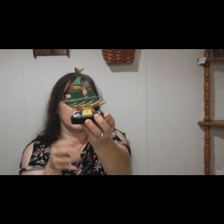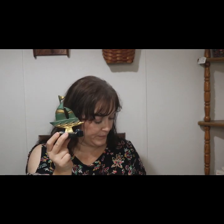I couldn't find any signatures or anything on it. So I paid $3 for it, and it looks like it could sell anywhere from about $12 to $15. I saw other sailboats that sold for that. I couldn't find this exact one, but we'll do the little figures. She charged me $1 for all of these items.